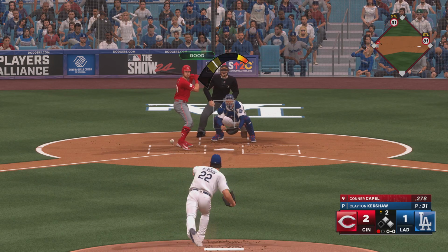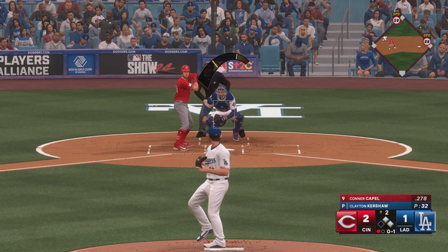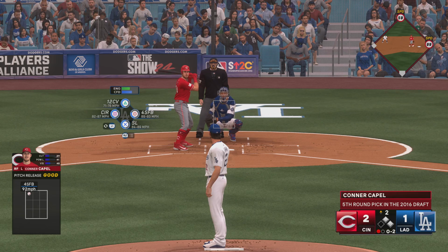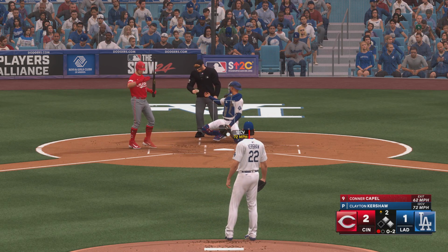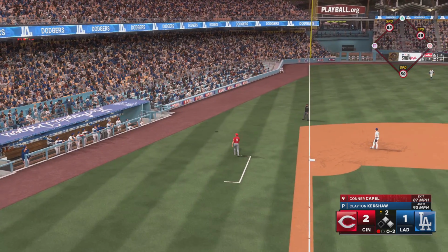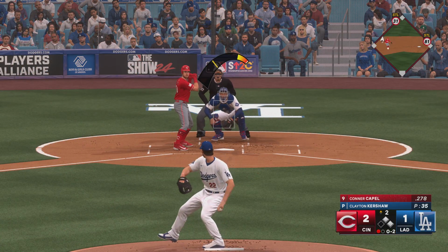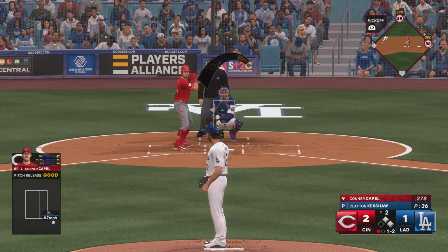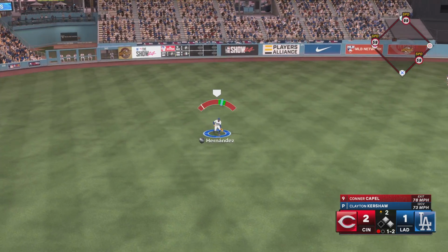So first and second with one man gone. Next for Cincinnati, Connor Capel. One strike. Swinging, a foul over the screen and back out of play. Two on, one out. Gets a piece and stays alive. And a pitch. They tried to get him to chase on a slider. Down and away. Two strikes. Slice the other way. That's a base hit.